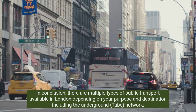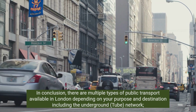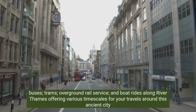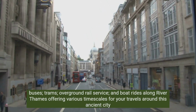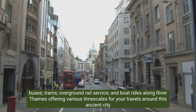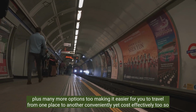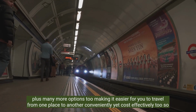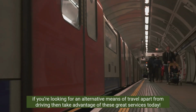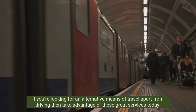In conclusion, there are multiple types of public transport available in London depending on your purpose and destination, including the underground, tube network, buses, trams, overground rail service, and boat rides along the River Thames, offering various timescales for your travels around this ancient city, plus many more options too, making it easier for you to travel from one place to another conveniently yet cost-effectively. So if you're looking for an alternative means of travel apart from driving, then take advantage of these great services today.